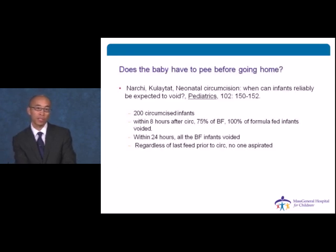This comes up commonly after circumcision. Does the baby have to urinate? And this study basically said of all circumcised infants whom they watched, all of them urinated within 24 hours of life. So don't hold up their discharge just because they haven't urinated yet after their circumcision.